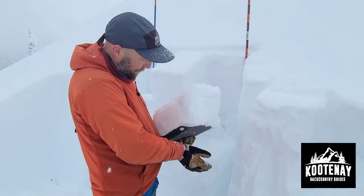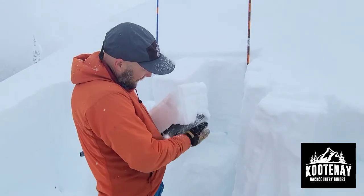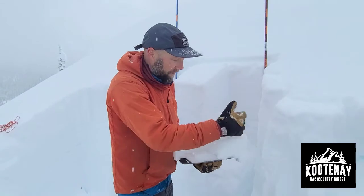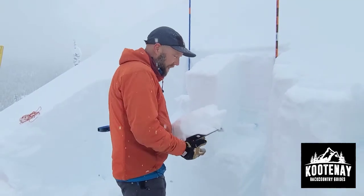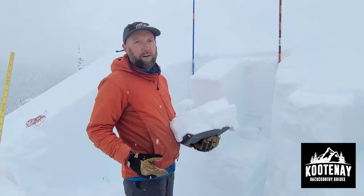I can keep tapping and see if I get another result on this crust here. I'm not getting anything per se, so anyway, that's the Burp Test. It doesn't take a lot of time. This is kind of cool about the Burp Test: you don't have to dig a full pit. You can actually do it on a hand shear block. Just take your shovel out and test. It's one of the best tests for storm snow out there.